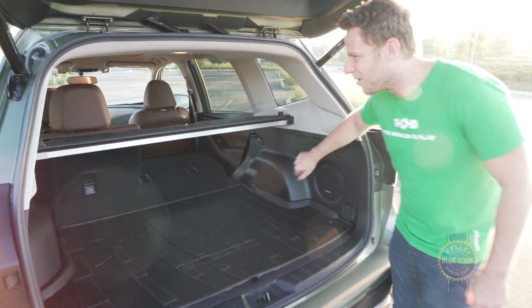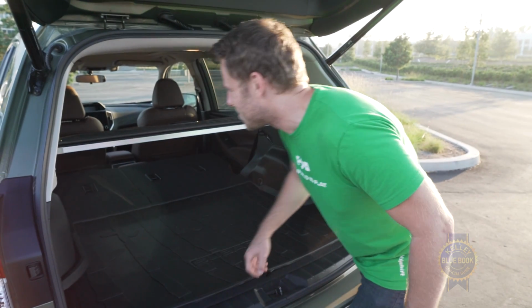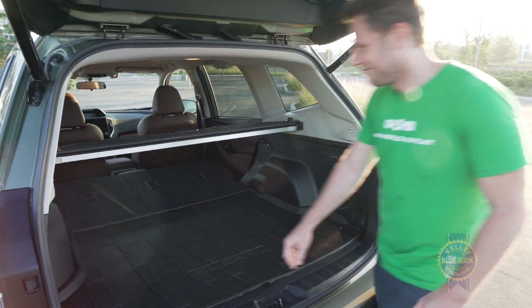Down you go! Timber, Mr. Seats! Yes, I name my seats.